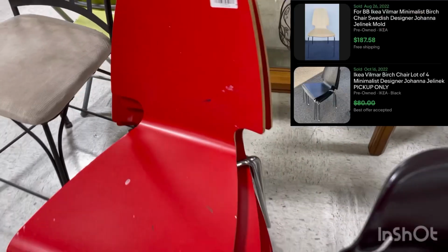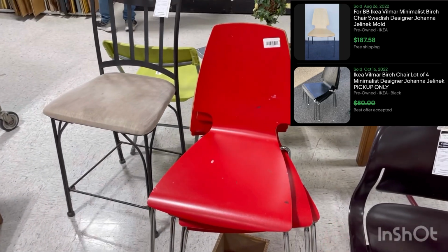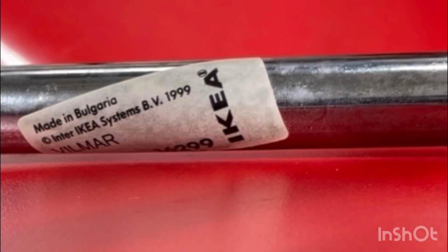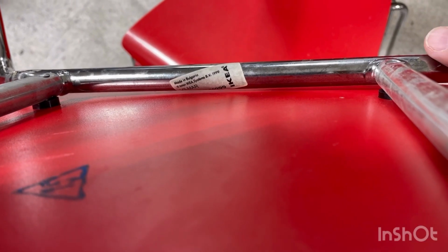I'm gonna comp these because they'd be easy to ship because the legs pull off. IKEA 1999, but I'm gonna see if I can find the name. Well, I was a little distracted at the Goodwill, and so that's kind of where the video ends. I ended up finding a lot of not great stuff, but some pretty solid bread and butter stuff.